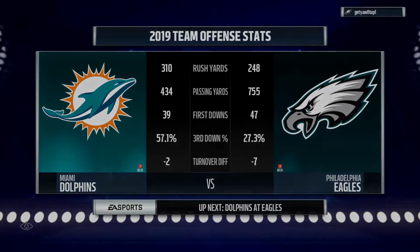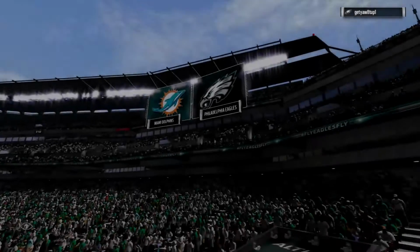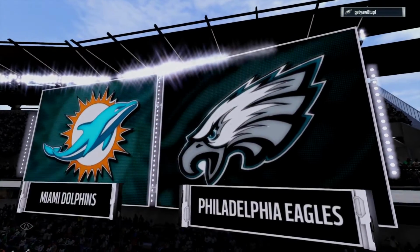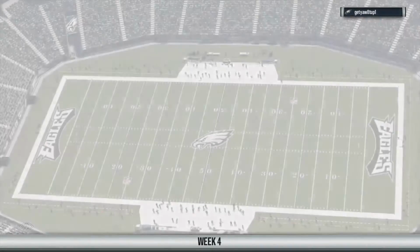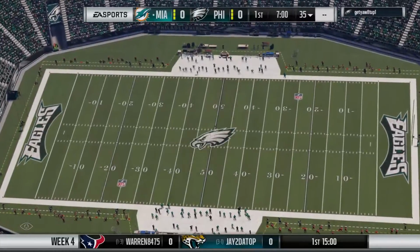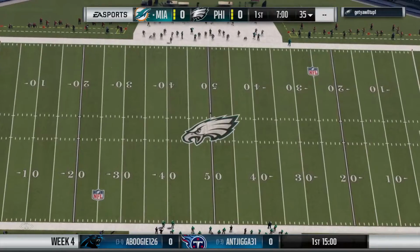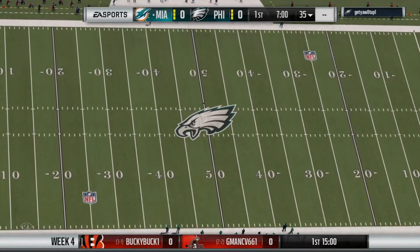EA Sports. Tonight's matchup features two quarterbacks who will be trying to lead their team to victory. It's the Dolphins going up against the Eagles. So with kickoff straight ahead, we'll check in with our broadcast team. Here are Brandon Guyton and Charles Davis.